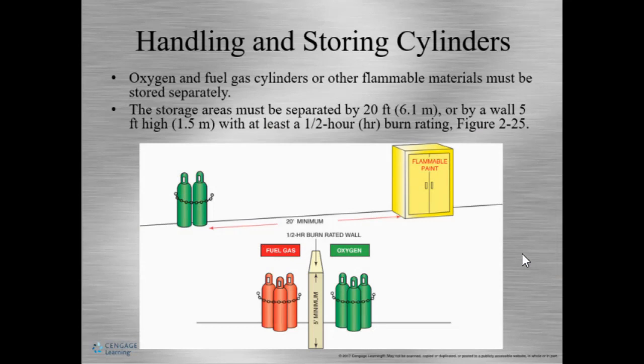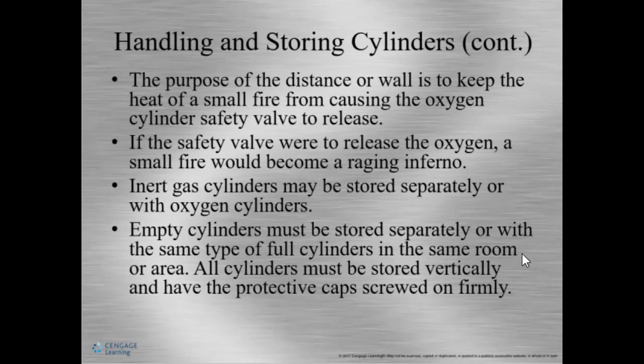All right, let's onward. Cylinders. Oxygen and gas cylinders have the potential to explode or combust if not stored correctly. Oxygen and fuel gas cylinders or other flammable gases should be stored separately. Meaning the storage must be separated by a 20-foot wall or by a wall that is 5 foot high and has a burn rating of a half hour. Means we need to keep them apart. We want to keep them separate so they don't fuel the fire even more.